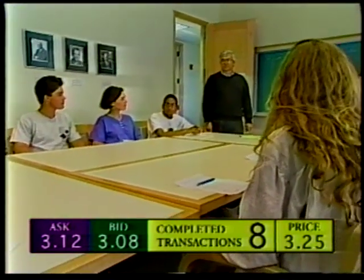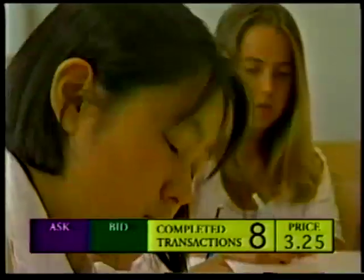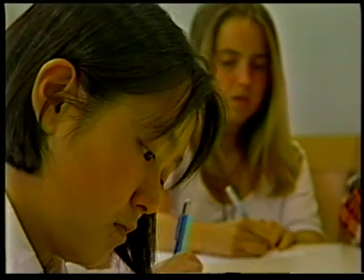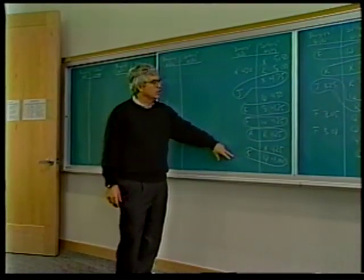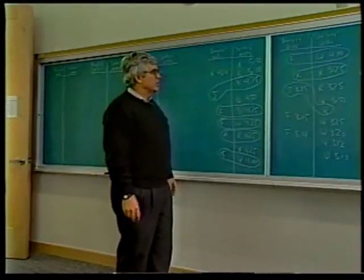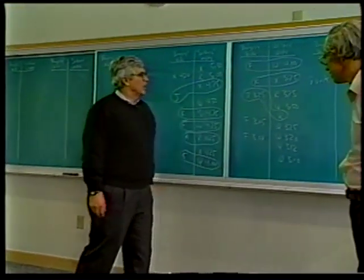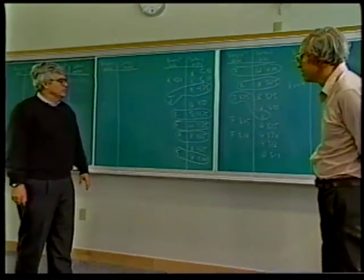Any other buyers, any other sellers? Okay, the market's closed. At the end of the trading period, the students have a chance to calculate their net gains. Notice on the board there are 8 transactions again, so quantity traded is 8, Q equals 8. And the price hovered down to $3.25 at the end, but it came down towards that number. The challenge for a model to describe the process of this market will be to see if it could predict this experimental outcome.